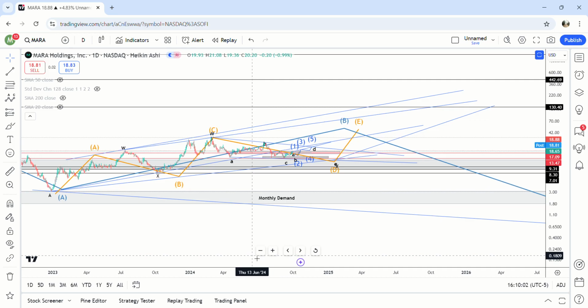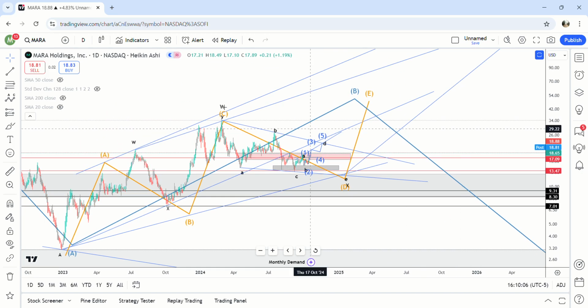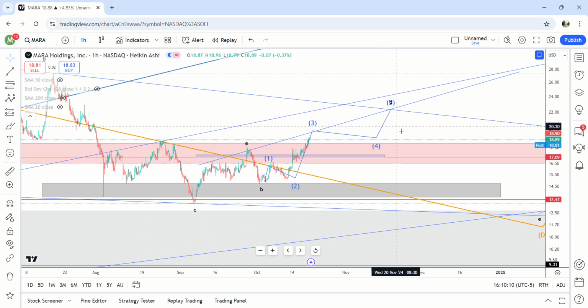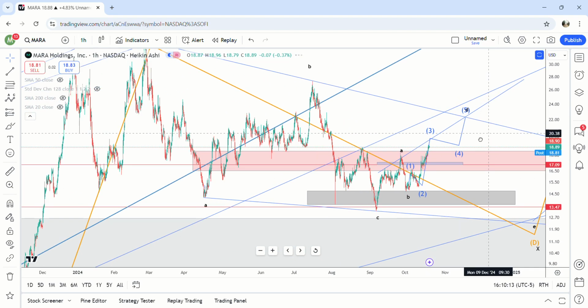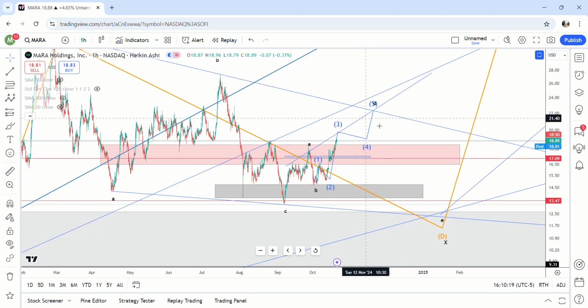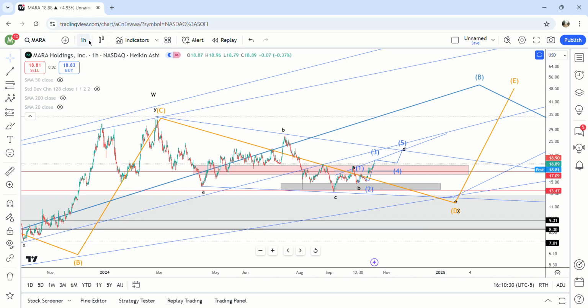So not a bad stock to be in, but honestly, right here, if you're scalping it to 21 bucks and just in it for the short term, then I think it makes a lot of sense because this stock can really move when it wants to. But you're going to want to be out at this area because we're going to come down here to 12 bucks in the next 3 months or so. And then that's where you really want to buy to quadruple your money.